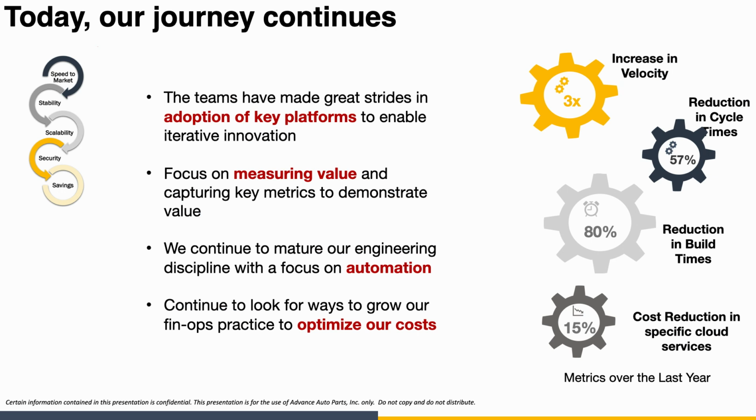So where are we today? We have several plans that are going to land this year and next year from a business transformation and a technology transformation perspective, but our journey continues. What I can say is we've made huge strides over the last few years in adopting key platforms, especially OpenShift. Our developers have shifted to these modern engineering practices, focusing a lot on automation, and as well as a muscle that we've been trying to grow considerably is how do we get more effective in terms of managing costs and looking at our FinOps practice a little bit.